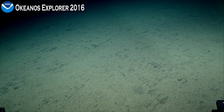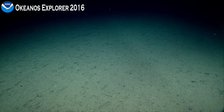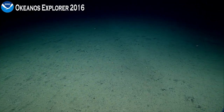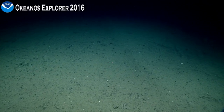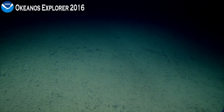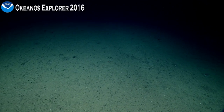3, 4, 5, maybe. We are at 2,593 meters. Yeah, we're going to want to get a ship move in here pretty soon too. But yeah, right in there, 350 looks pretty good to me.